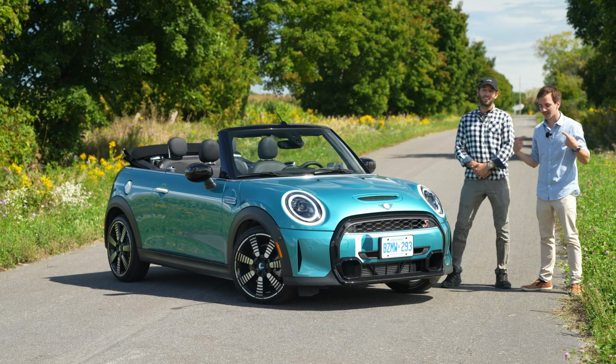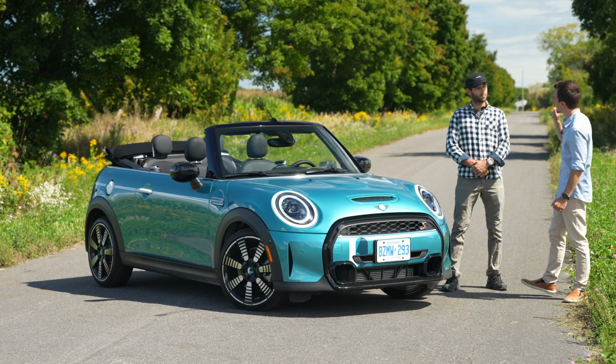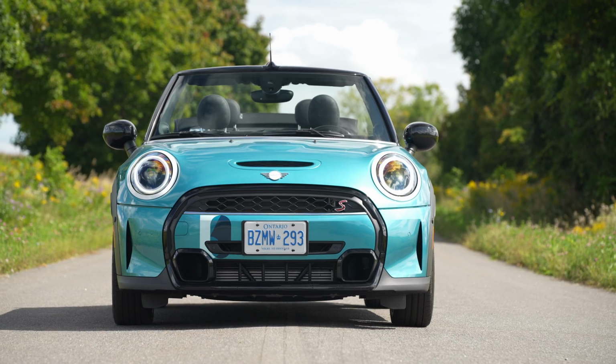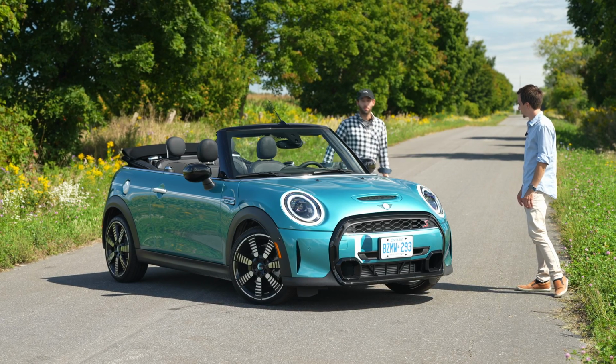Welcome to GC Cars. My name is Eric. And I'm Jesse. And this is the 2024 Mini Cooper S Convertible Seaside Edition, and it might just be a hot hatch in disguise. Or a go-kart in disguise. Oh yeah, actually it's that small. There's also not much you can disguise, so it could technically be a go-kart. This isn't a walk around, it's a two-step around.